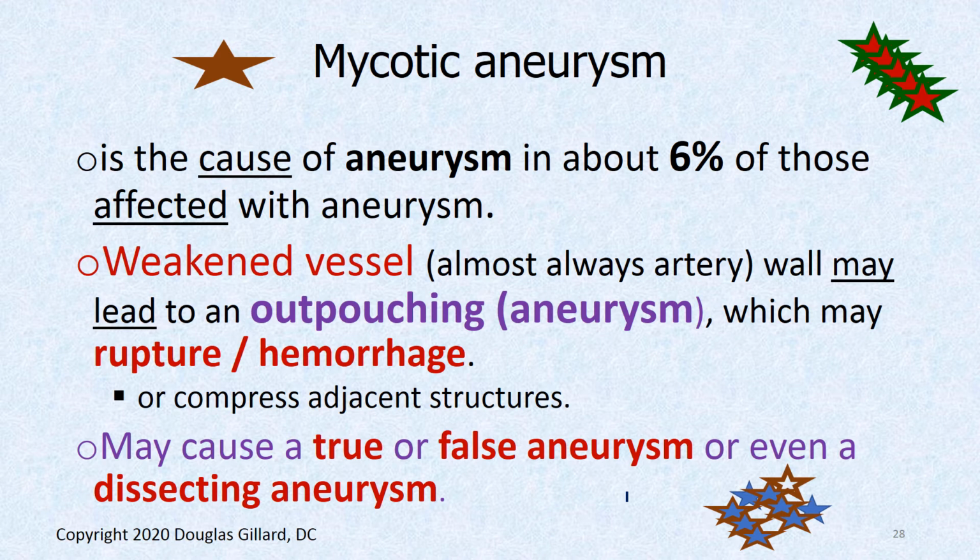So it's the cause of about 6% of the aneurysm pie. So if you have an aneurysm, there's about a 6% chance it came from bacteria, or it's usually bacteria. It's a mycotic aneurysm. And again, the weakened vessel can outpouch, and it can break, it can rupture, and you can hemorrhage, and you can die from it. That's possible. Maybe it bulges into adjacent structures and causes trouble like that. And yep, it could cause a true or a false aneurysm, and even a dissecting aneurysm. So these can progress into the different types of aneurysms.